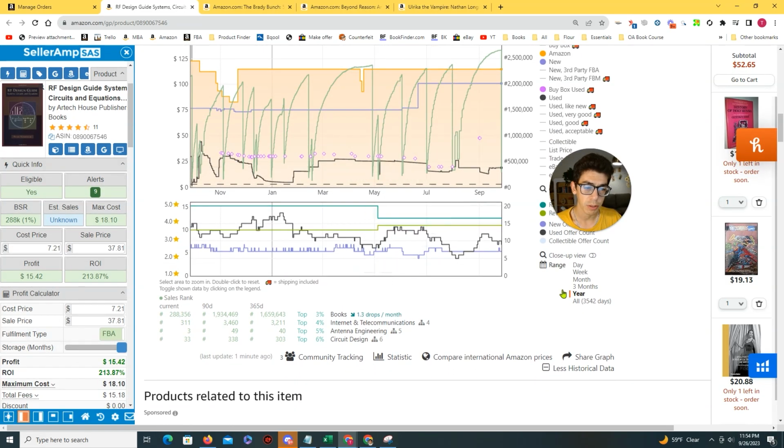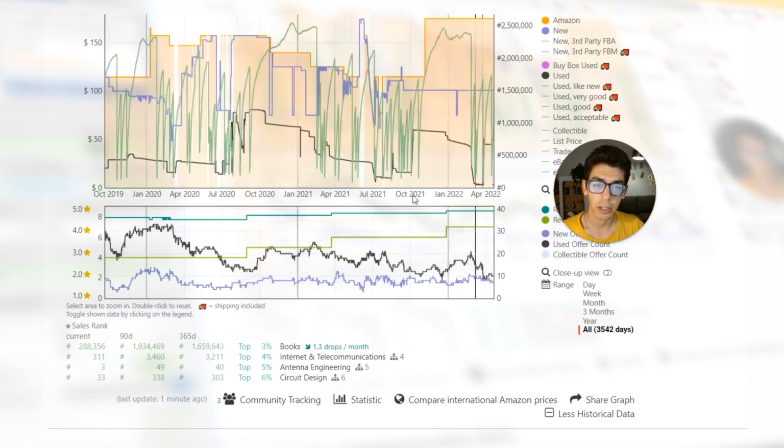It's better than keeping it here in my house. So, this is a keeper graph that has some sales rank drops in the $20 range. And I think I bought it in early 2022.